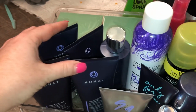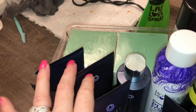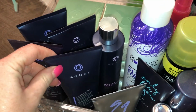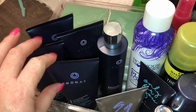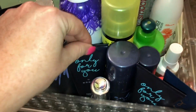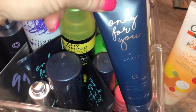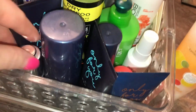So this is all my hair products and the girls' hair products as well. I've got my conditioners. I really need to put a pause on my conditioner and my hair masks because I've got only one bottle of shampoo. I do a subscription service for my hair products. This is what I love using, these Monat products for my hair. And then I've got some blowout cream. I've got a couple things of this flexible gel hold. I've got some CC cream for your hair, which I really want to try.